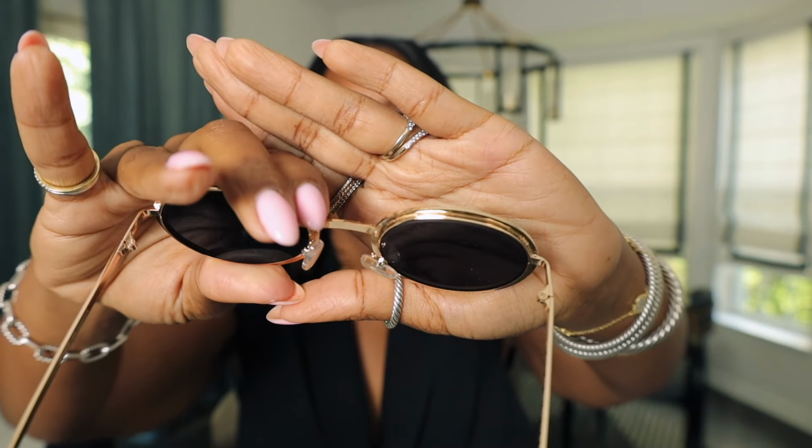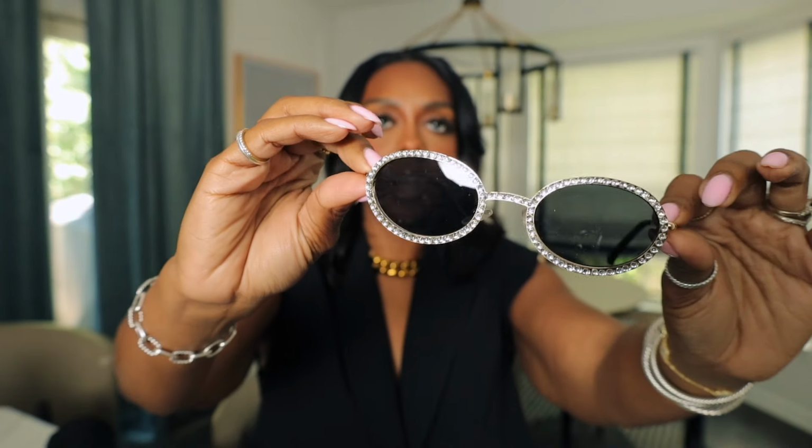They are very different from me. They are very out of the box for me. This is not something I would normally gravitate towards, but they are super well made. I want to show you the inside of them. They're pretty well made, like that double rim there. They're not flimsy at all. It's actually a gold frame, and then the stones are on top. It's kind of hard to tell what color the frame is. You would think that they are silver, but they're not. Let's put those away.